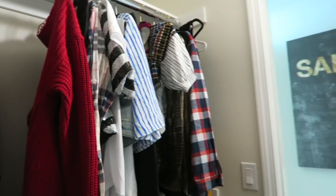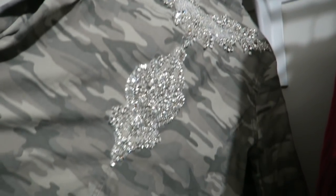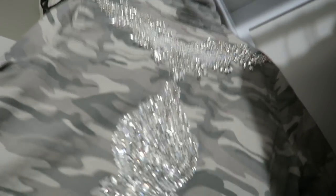Couple of sweaters. And then this jacket is from Astra, my clothing line, and this is a custom piece. So we do some custom camo jackets for people. These are like one of a kind. So everyone's is different. Everyone's is unique. And this was one of, not the first one we did, but definitely one of the first ones we did. So we have that one.